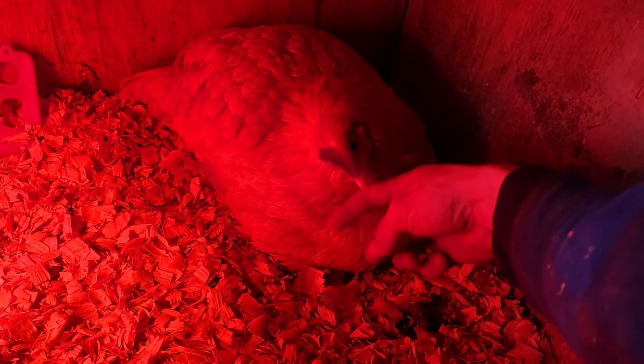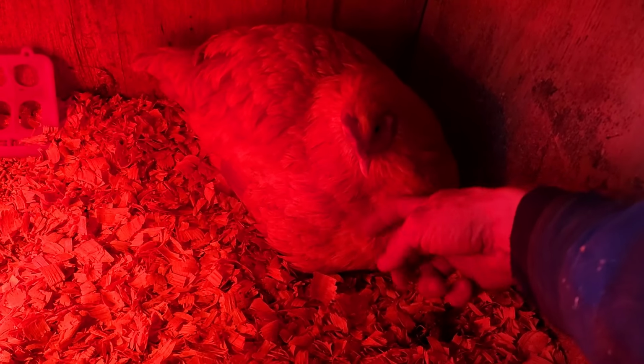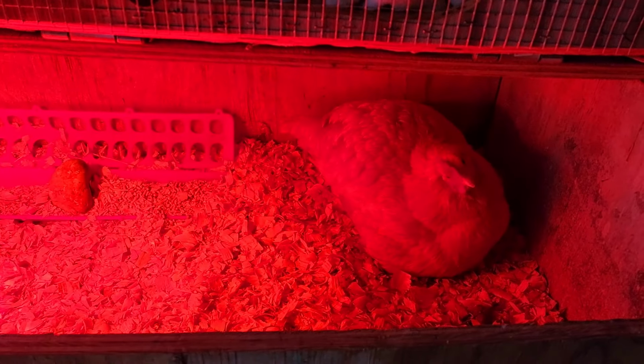I let Dizzy out this morning so she could stretch her wings and scratch around in the yard a little bit, but she wanted to come back and sit with her babies. I'm sure she's being all cooped up in here where she might want to get out, but she doesn't want to leave her babies, and it's too cold to give her that mini coop right now. I've been thinking about bringing down the little red mini coop for Dizzy and the babies, but I don't think I'm going to do that just yet.